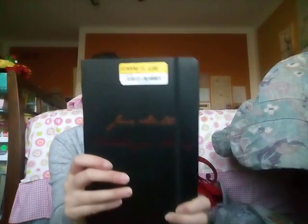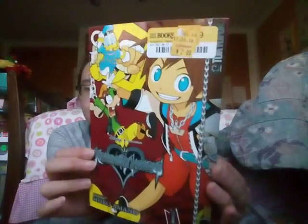I actually really want this for myself because, like I said, Jane Austen's one of my favorite authors. I really like Pride and Prejudice. I've read Sense and Sensibility. Emma's a good book. But, yep. Paid $4.99 for that and then take 20% off. And then went to the clearance. Picked this up. It was $2.